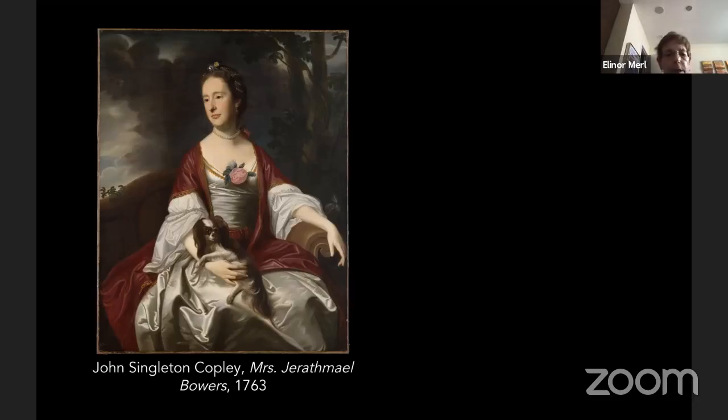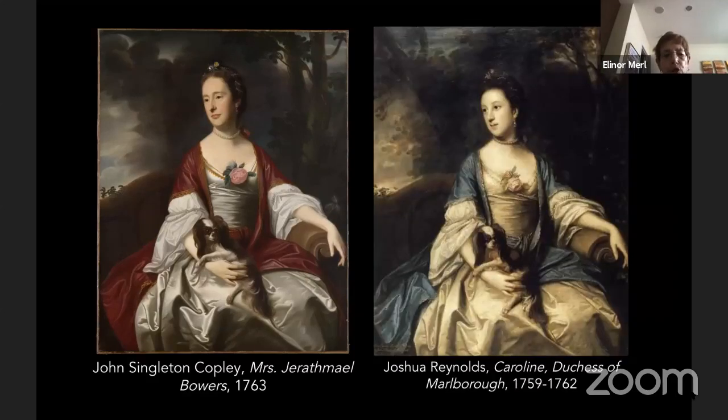Now, this portrait is based on a British mezzotint by James McArdle, after a portrait of Lady Caroline Russell, which was painted by Sir Joshua Reynolds in 1759. Copley followed this model with precision, substituting the face of the sitter for that of Lady Russell. Tradition has it that the portrait was painted about the time of the sitter's marriage in 1763.